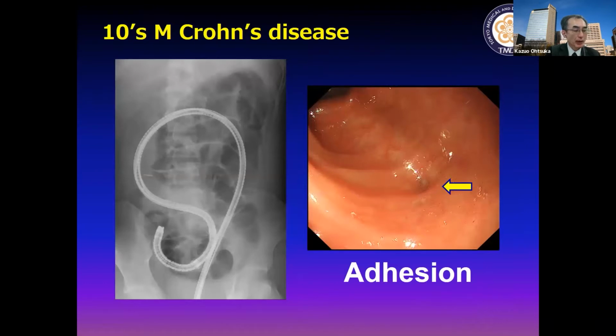During endoscopy, endoscopists should be careful about mucosal injury and perforation. In many cases with CD, fibrosis and hardening occur in the mesenteric tissues. And as a result of inflammation, sometimes adhesion occurs. When some resistance is felt during endoscopic maneuvers, fluoroscopy is helpful. Fluoroscopy shows adhesion. Endoscopy showed a small dent. This was the adhesion site.